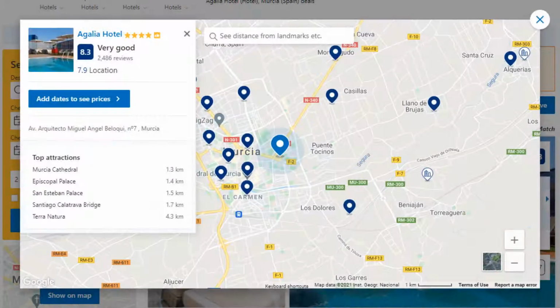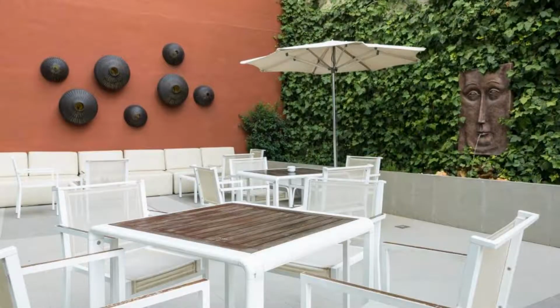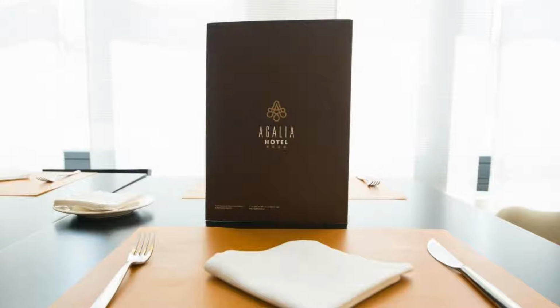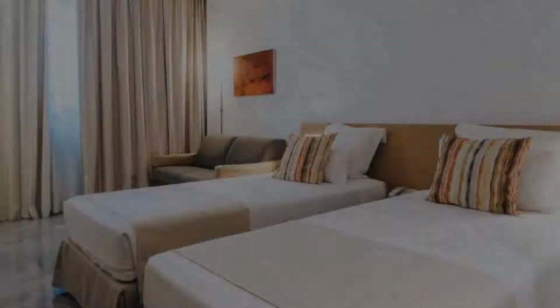Number 5. This is a 4-star hotel. The location of the hotel is attractive and the guests love walking around the neighborhood. Check-in time is 2 p.m. and check-out time is 12 p.m. Guests are required to show a photo ID and credit card at check-in. Pets are allowed in this hotel.